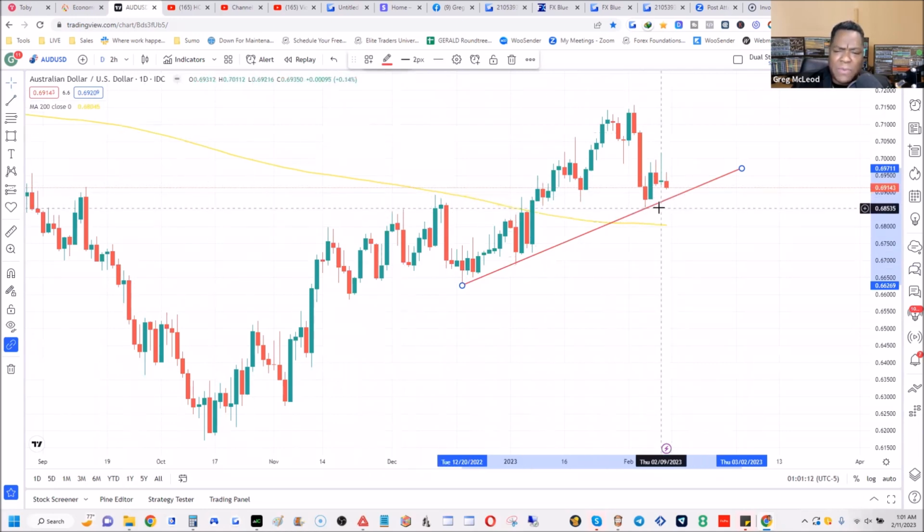This looks like we can get support at 68.53. So you use your oscillators and you look for overbought, oversold, and look for a way of getting into this trade to the south side. Okay, and let's keep it rolling here.